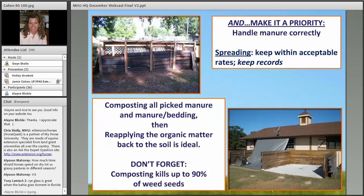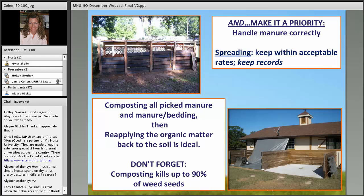The top left picture is that compost bin facility I showed you that the woman made for about $250. If you're going to spread, make sure you're keeping it within acceptable rates. Please don't spread so thickly that you're covering the grass, because that's really not effective spreading, and it's not going to help the health of your grass at all either.